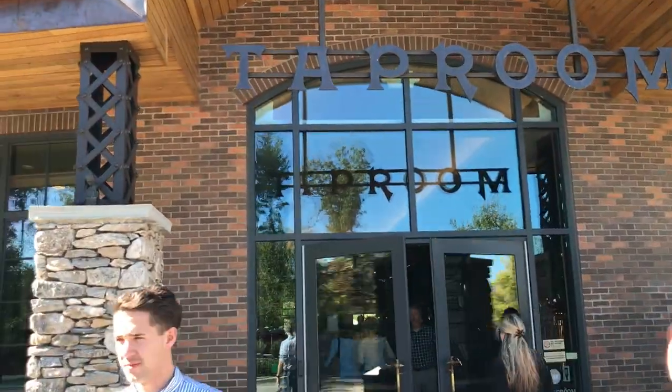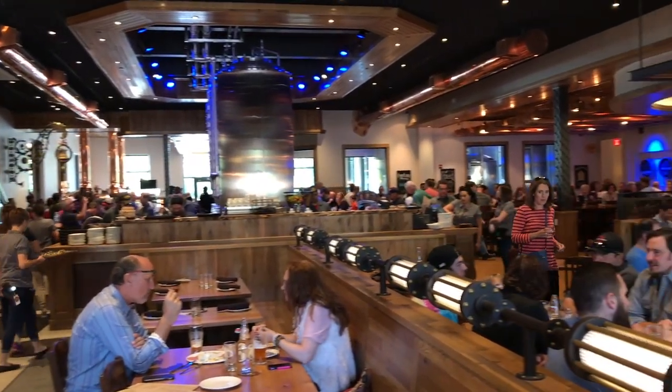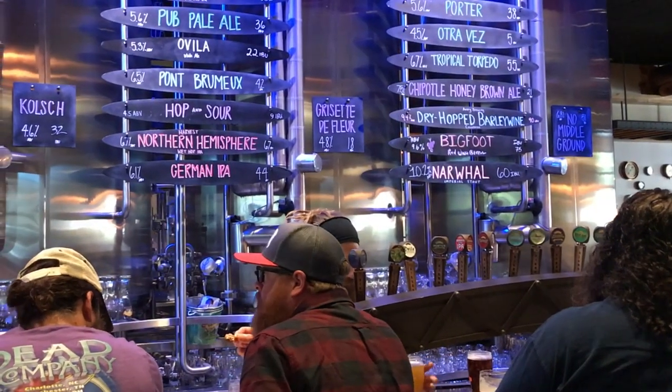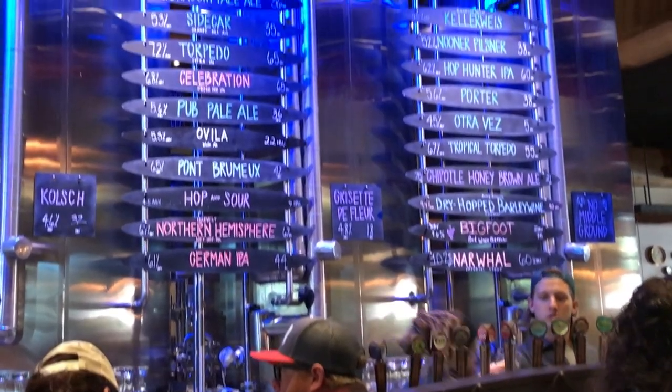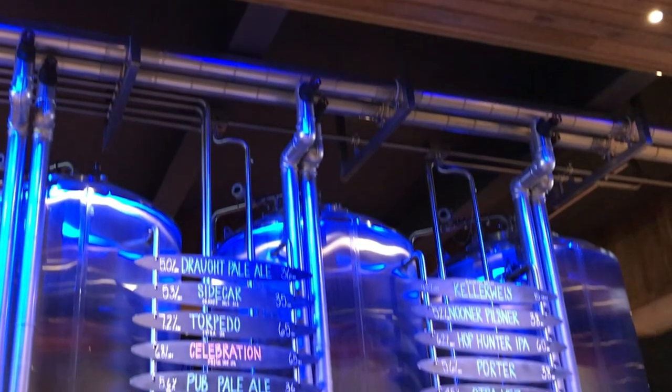Our first stop was the tap room, which didn't disappoint. With over 20 beers on tap, they had all the bases covered. On tap, they had their Torpedo and Celebration IPAs, their Bigfoot Barley Wine, the Narwhal Stout, Ultra Vez Goza, a Sour, and many more.